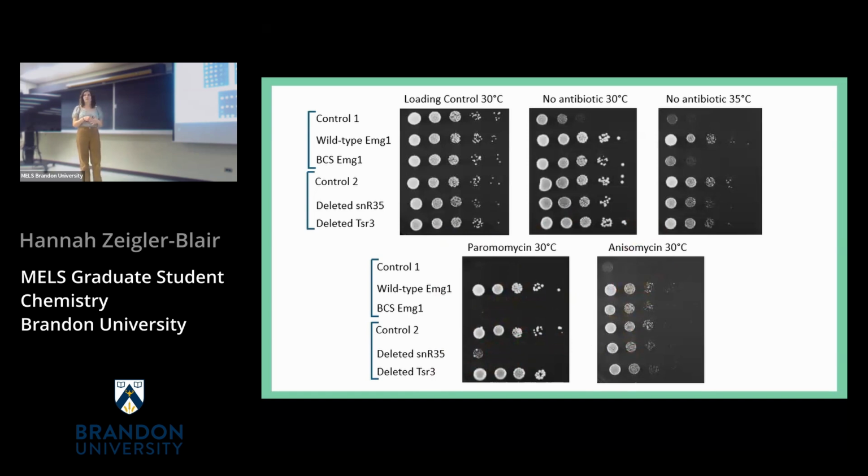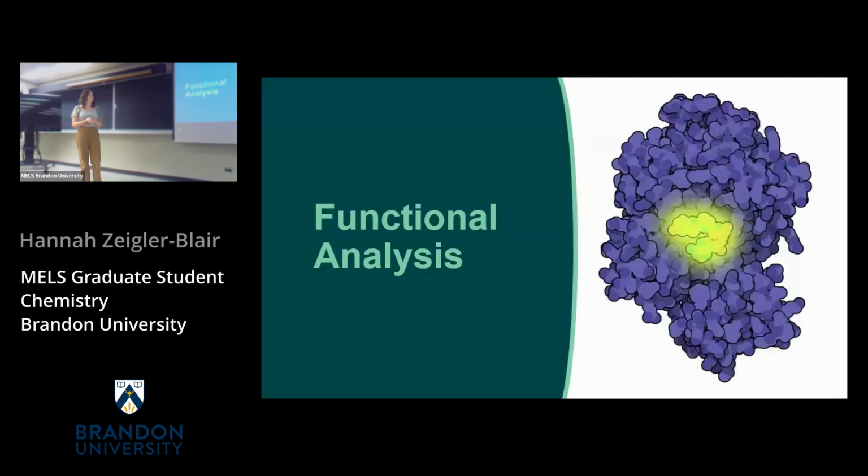So this is where I'm at so far. My next steps will be moving through those antibiotics that I listed before, and then moving on to looking at the different temperatures. Now looking at my functional analysis.